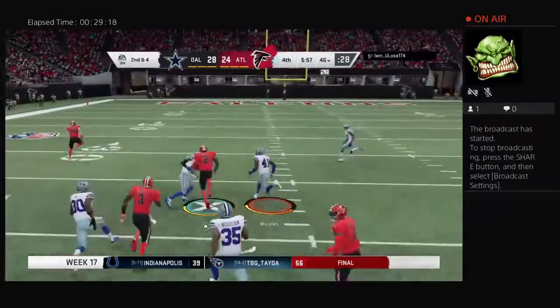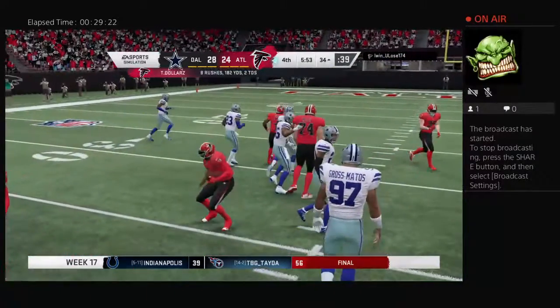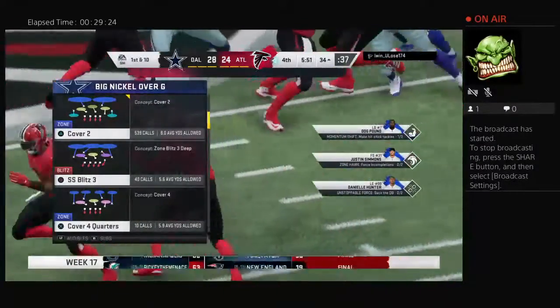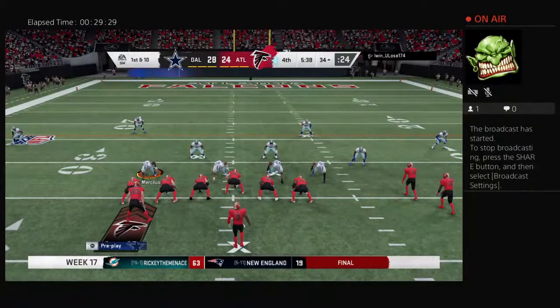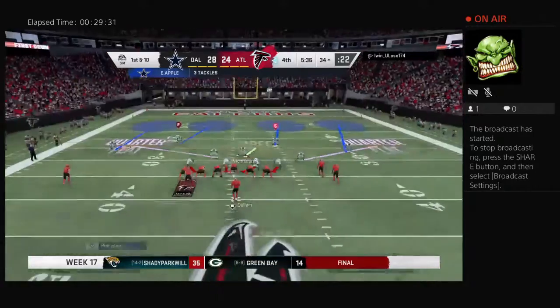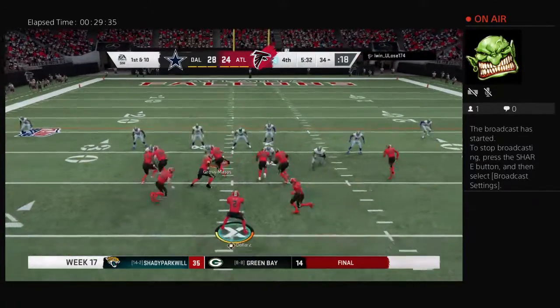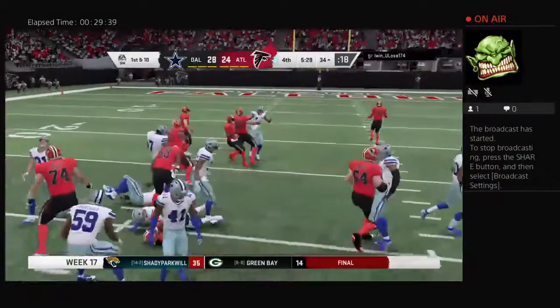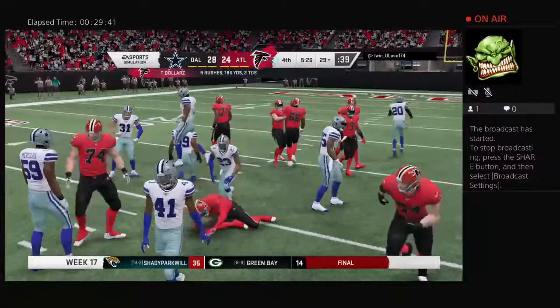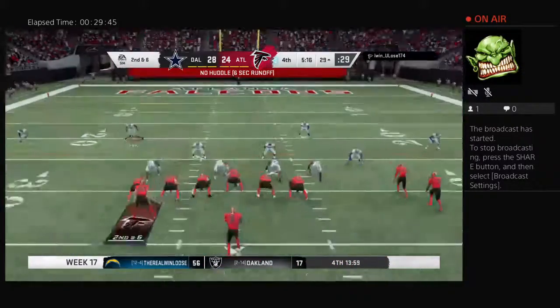Stepping up, he'll try and run. He's going to get this all the way down inside the 35. That one a gain of 20 and a 1st down. So from Cowboy territory now, here's 1st and 10 at the 34. Stepping up, he's going to keep it. And he was able to shed the tackle, but the reserves come in for the stop. Give him 4 yards there on the 1st down keeper.